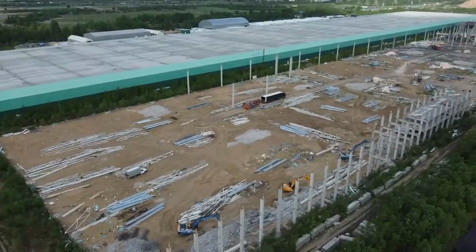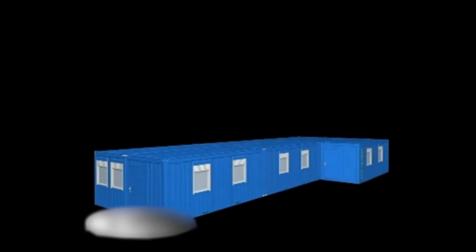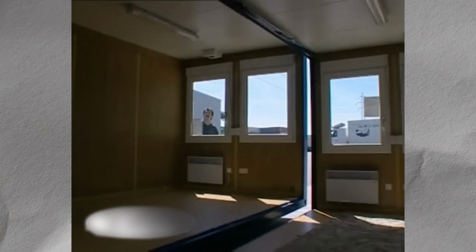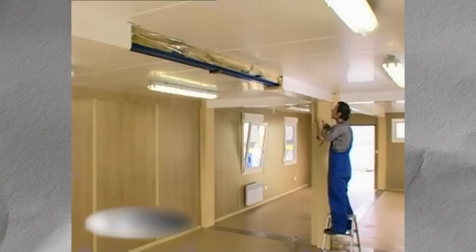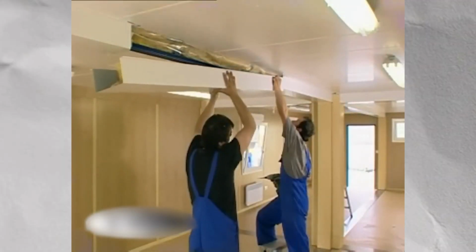But the most interesting thing is the buildings that can be dismantled and reassembled. In Holland, offices have already been built that can be completely disassembled into modules. When their lifespan is over, they aren't demolished. They are simply moved to another location and reassembled. In the future, every building will become a kind of construction set that can be used over and over again. This will change the very principle of construction. Buildings will no longer be something disposable.